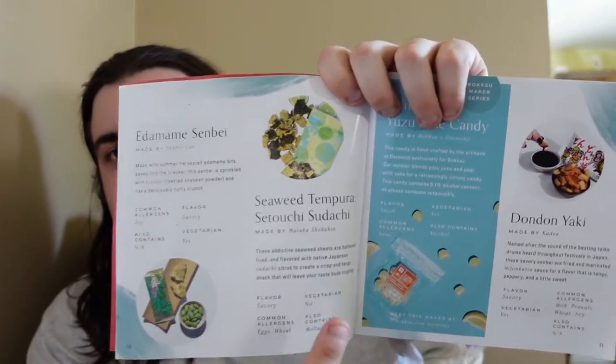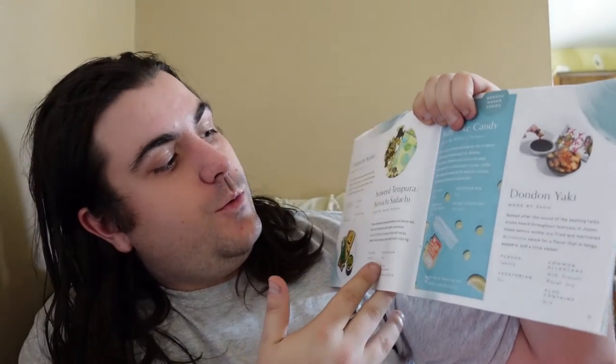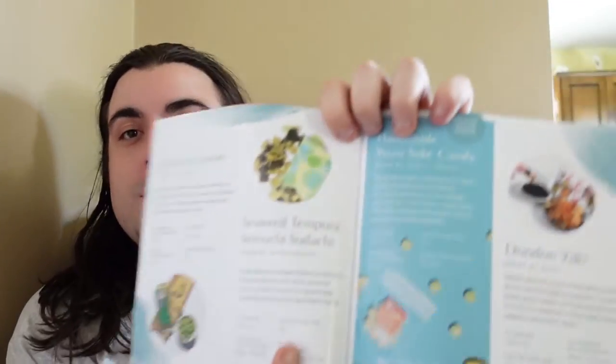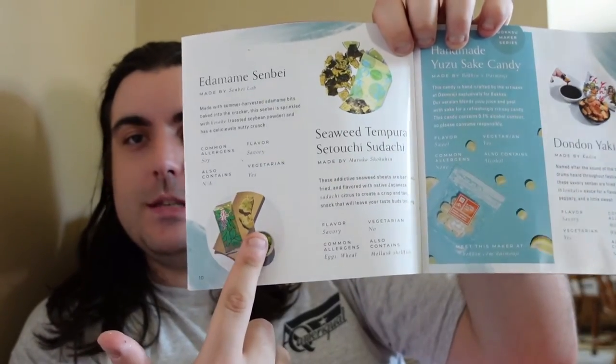The last one was the seaweed tempura satochi sudachi. These addictive seaweed sheets are battered, fried, and flavored with native Japanese sudachi citrus to get a crisp and tangy snack. Yeah, the last ones were these. This is what we'll be going for now.